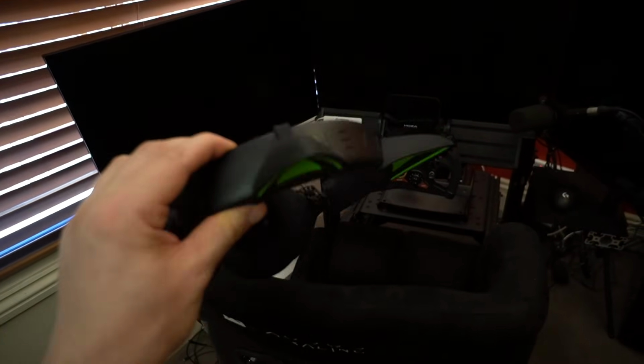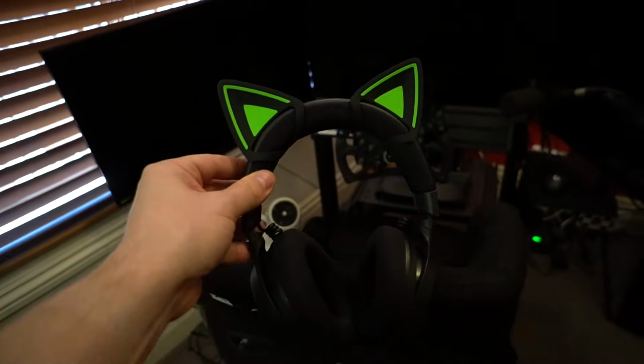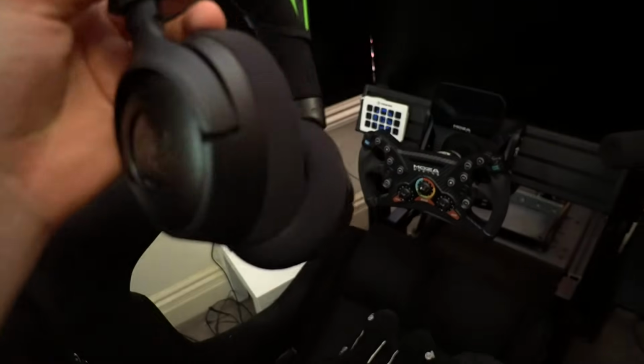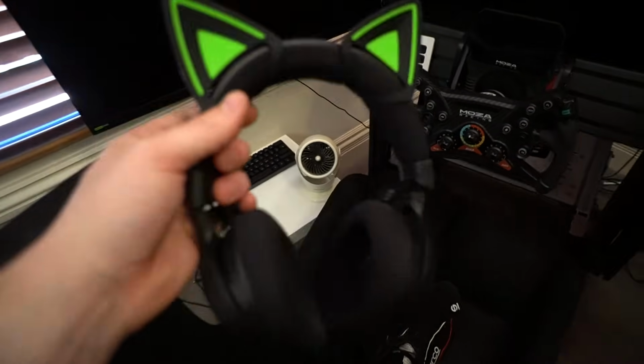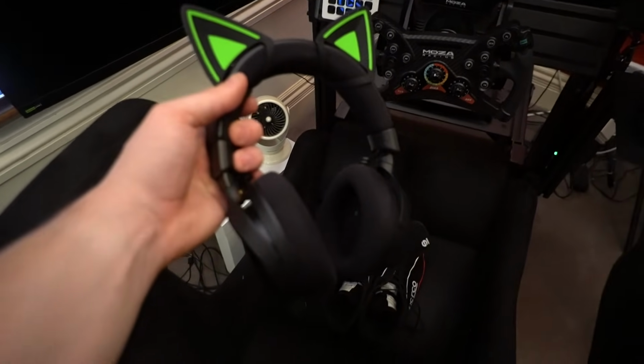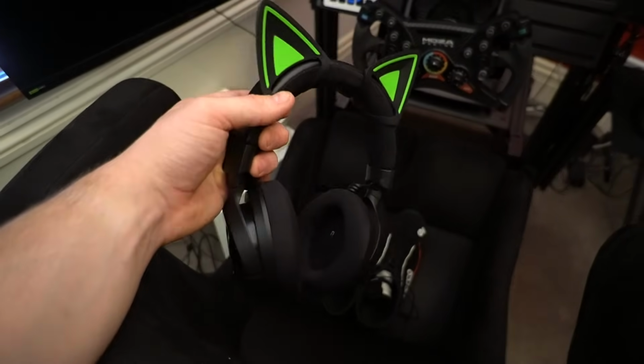And they also come with cat ears, which of course is now a staple of this channel. So I can recommend the Razer Kraken Wireless. They just charge via USB-C, and they've got just a receiver that plugs in via USB. So they're pretty easy to use, pretty good, and they're really good quality as well.